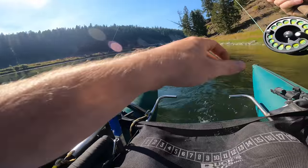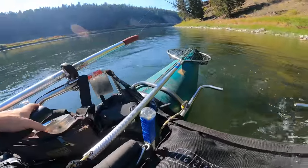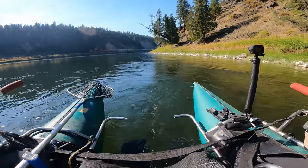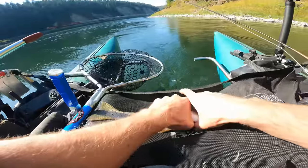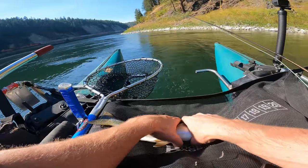Kicker in reverse. We need to throw this, but oh nope. That's dangerous. Gotcha. Wow, all right. Yeah, that's a pretty good fish. Let's see what we got here. Oh, another 15-incher. Nice. There you go.